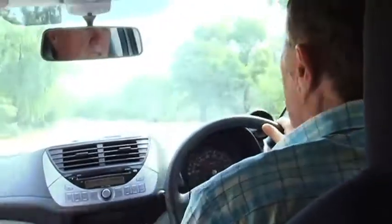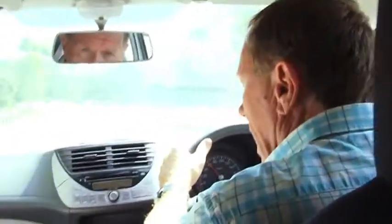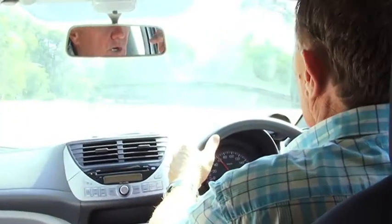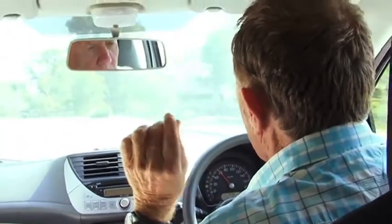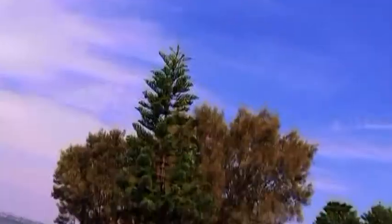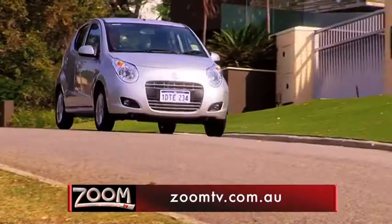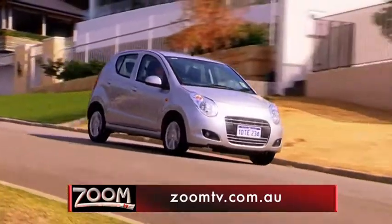Now, this engine pushes this little car along quite well, and one of the reasons why is that the Alto only weighs 920 kilos. So it's a great little city car, and especially good for those teenagers that are looking after their shackles. For more information on the Alto, drop into Melville Suzuki or click onto zoomtv.com.au.